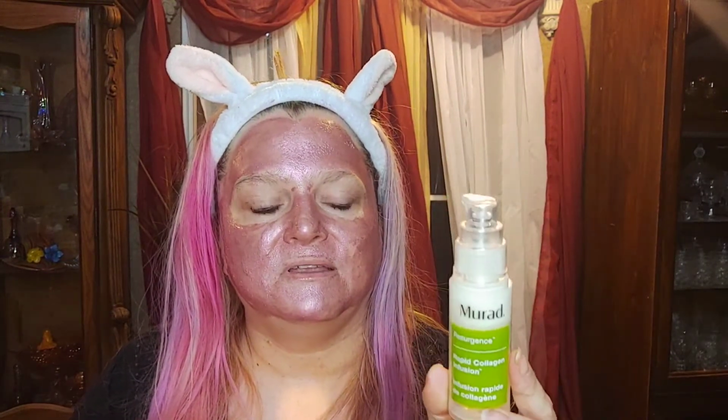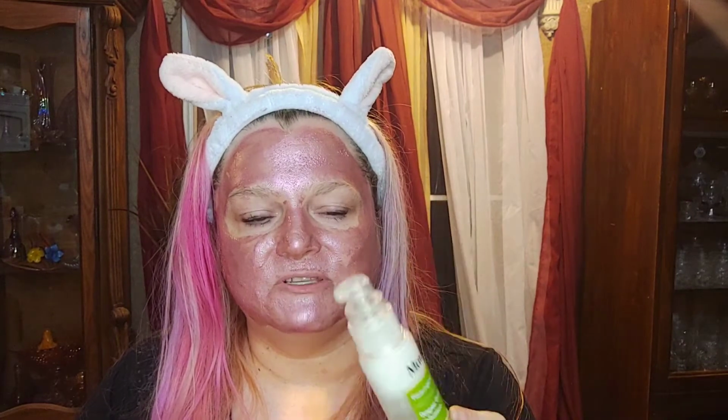And of course, Murad, we all know about Murad. See, I'm almost done with this one. I use this every night, and like I said, I don't have problematic skin, so I don't have to be extremely picky. I'm not really sensitive to many things either. So this is a very expensive product, I don't know unless I saw it on sale if I would replace it. If I saw a really good sale, I would.